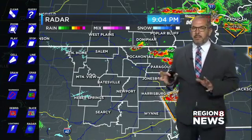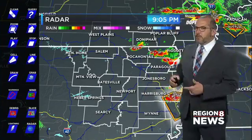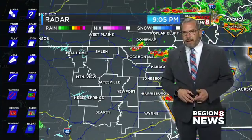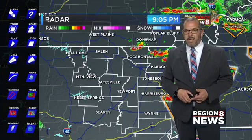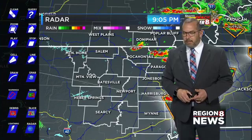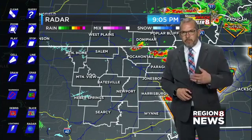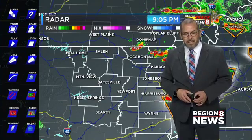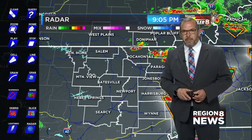Severe thunderstorm warning now as the storm starts to move out. We're going to rejoin regular programming, and we are going to be back with you for Region 8 News at 10 o'clock, if not before, as we get crews down into Poinsett County and get as much information for you. For those of you that have family in Poinsett County, we're going to find out exactly what is going on, and we'll bring you that information coming up on Region 8 News at 10.